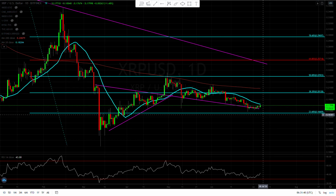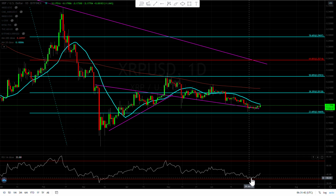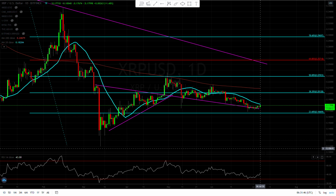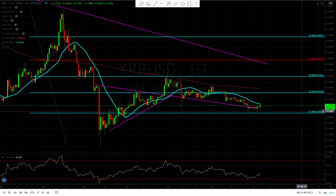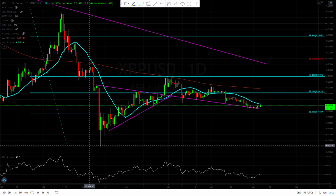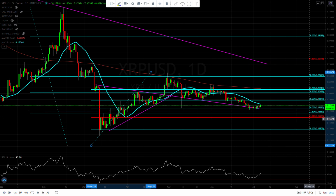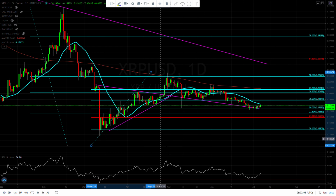If we were to break lower, which based on technical analysis, it's not looking like we're going to, but if we were to break lower than the 23% retracement, then we're kind of in trouble. If we just draw some fibs from this swing right here, 15 cents or so is your next target. And then if we break lower than that, it's 13 cents. So we might even go as low as 10.